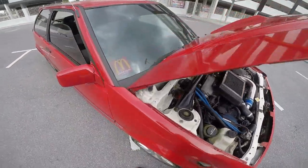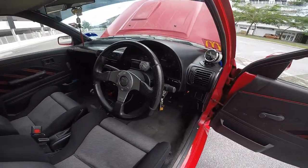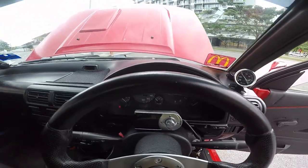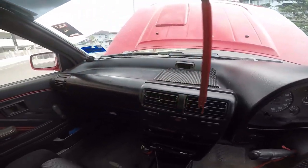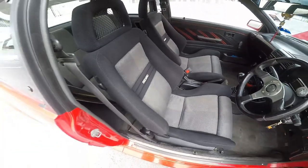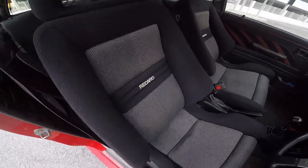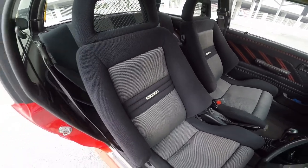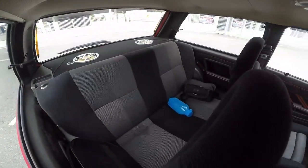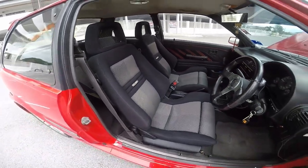Okay. And let's look inside the car. Dashboard is also from EP82. From which car? Let me ask first. Hey, Kao Yi, Starlet or Glanza? Okay, the seat is from STARLET Glanza. The front and the rear, all from Glanza. Fits perfectly inside this car.